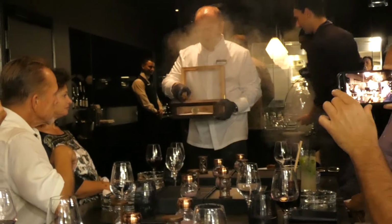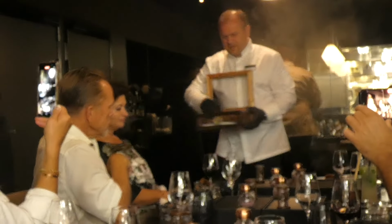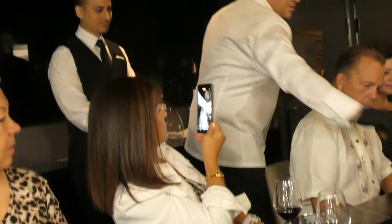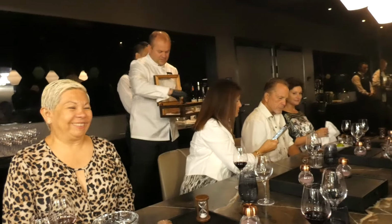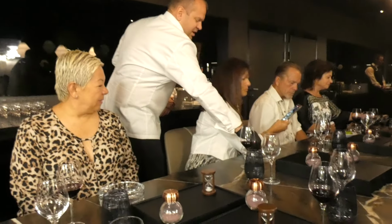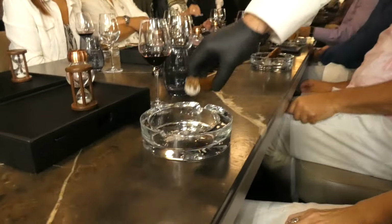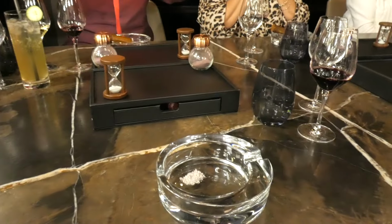So in front of you, crispy filo pastry filled with beef ragu, which has been cooked for hours. Bean paste from four different beans and a guacamole. Inside the ashtray you'll find the vegetable ash, and yes, it's edible.